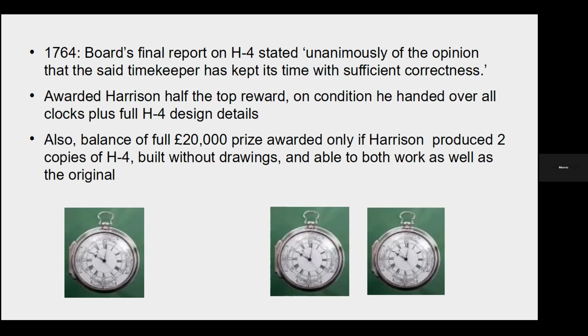So one of the conditions was that he hand over all his clocks plus the full H4 design details. Also, the balance of the full 20,000 prize was awarded only if Harrison, who was now 71 years old, produced 2 copies of H4, built without drawings and able to both work as well as the original. The premise then was that they needed proof that H4 design could be used and bulk produced, could be duplicated.